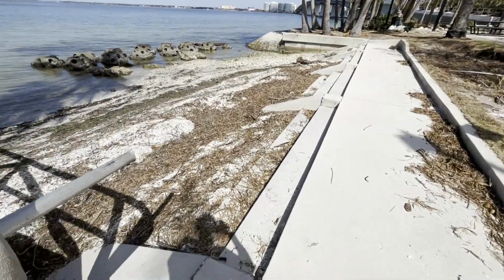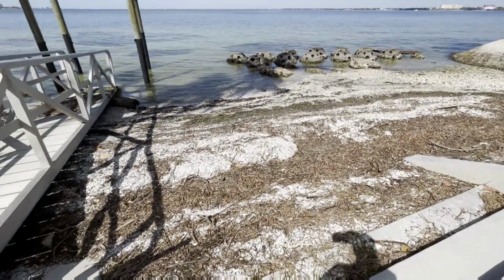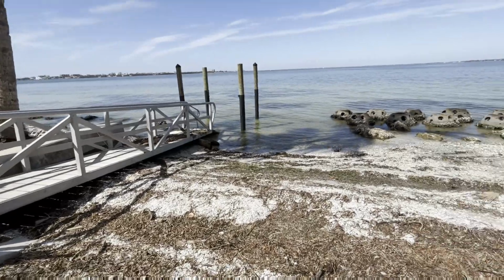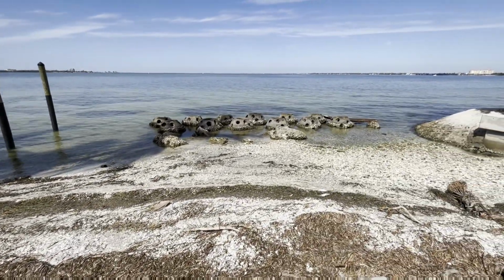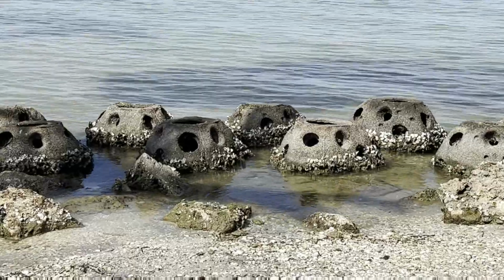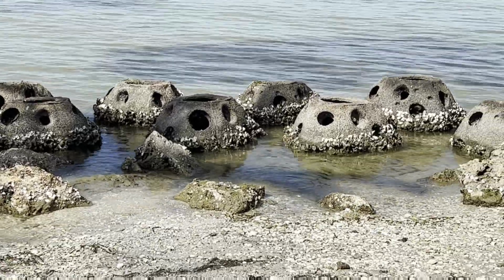Wow. Look at this, it's trashed over here. It looks like it was nice. There's nice stairs. It definitely needs to be cleaned up. Oh, wow. So I guess these are those man-made coral reefs, or man-made, what do they call these things?